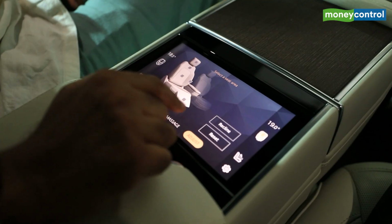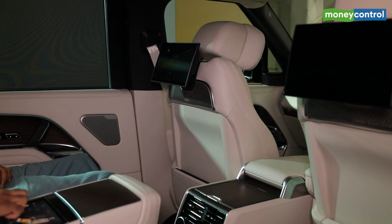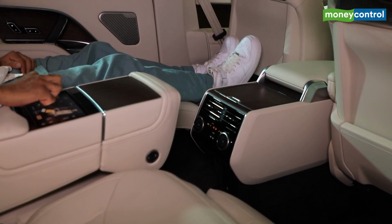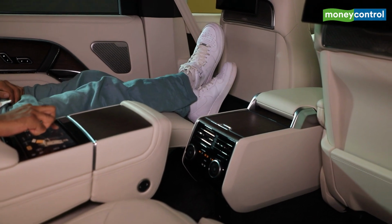the seating. Just touch that recline button and get ready for the full limo treatment. So you are in the absolute den of pure hedonistic luxury.